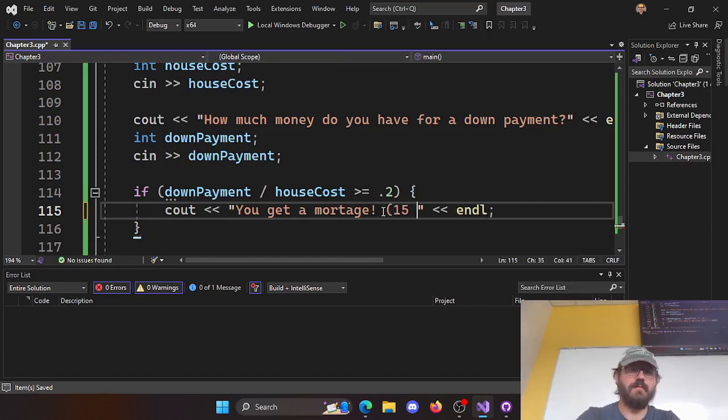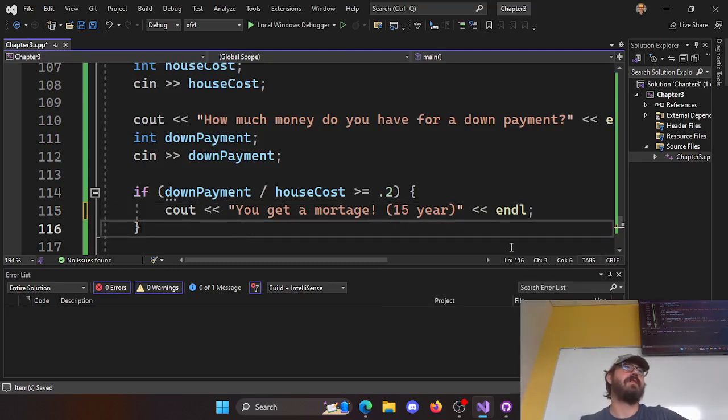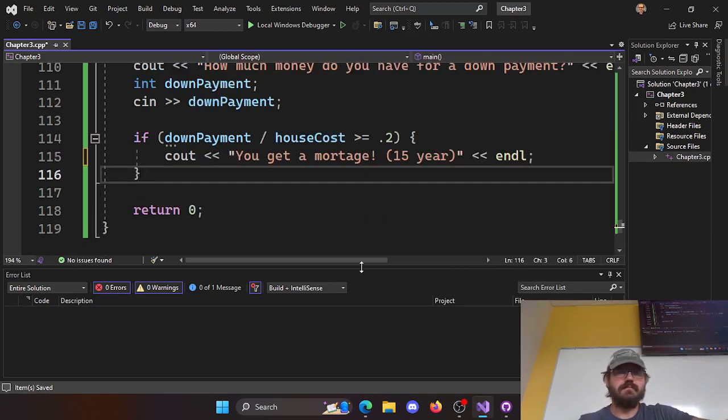All right, there we go. And 15-year mortgages are generally the ideal here. A 30-year costs less per month, but you're paying way more because you're paying 15 more years at a lower rate. You'll typically pay, depending on the interest rate, like 2 to 3 times what the house cost with a 30-year mortgage. With a 15-year mortgage, it's like 50% more than the house cost in interest. Again, depending on interest rates, but sure. All right, so that's our first arithmetic.